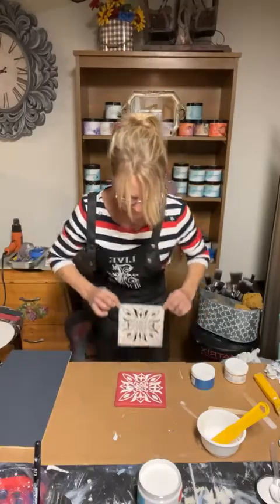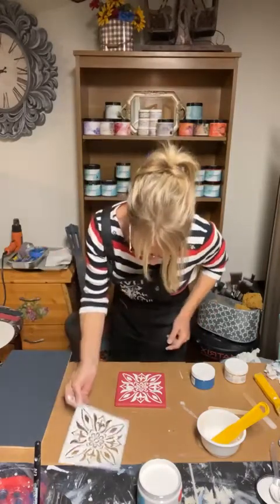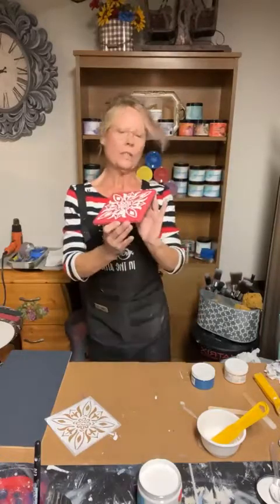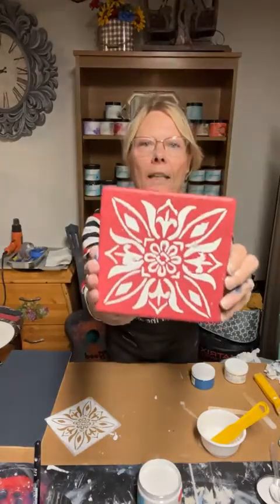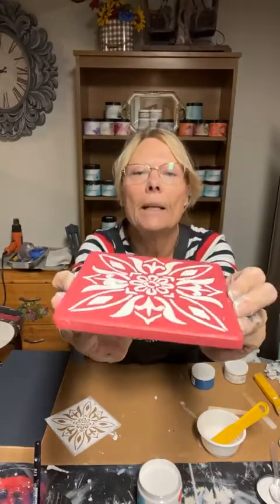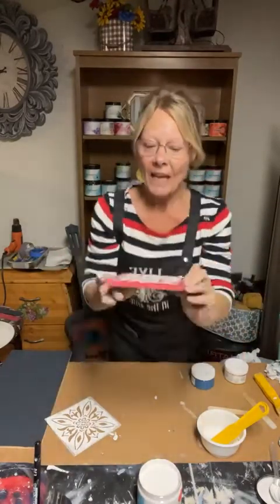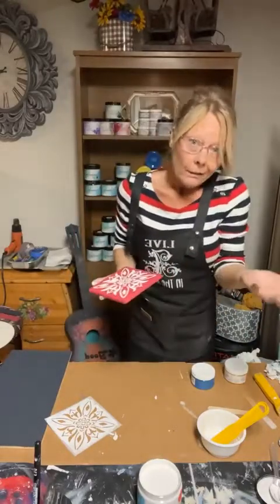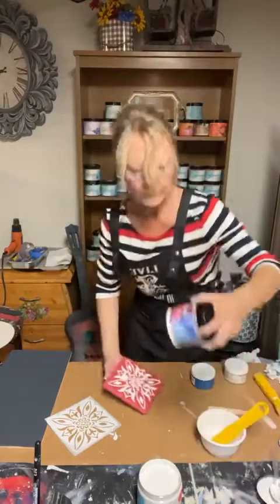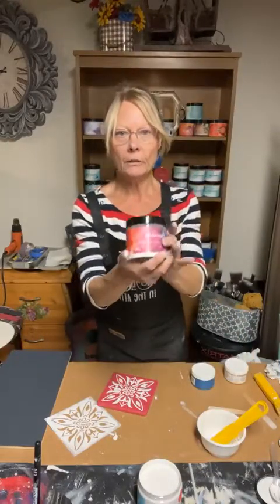And all I'm going to do is lift that. We got a couple of blurbs, but that's okay. I'm not too worried about it. This is more just to show you. And then you've got a raised stencil. So it's hard to see, but it is there. And then you can paint it or leave it. Just depends. So, Abracadabra stenciling powder, okay?